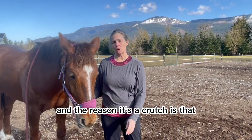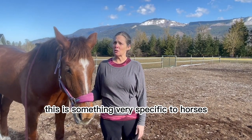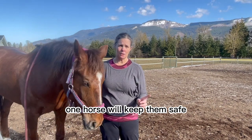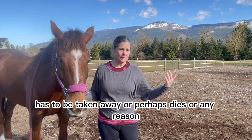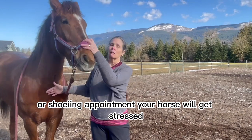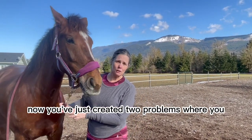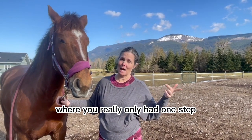And the reason it's a crutch is that then your horse will get herd bound. And this is something very specific to horses. When the horse has learned that one horse will keep them safe, or one pony will keep them safe, and now that pony has to be taken away, or perhaps dies, or for any reason maybe has to have a vet appointment or a shoeing appointment, your horse will get stressed because that other horse isn't there. Now you've just created two problems where you really only had one.